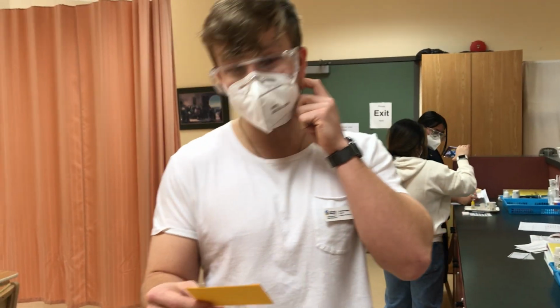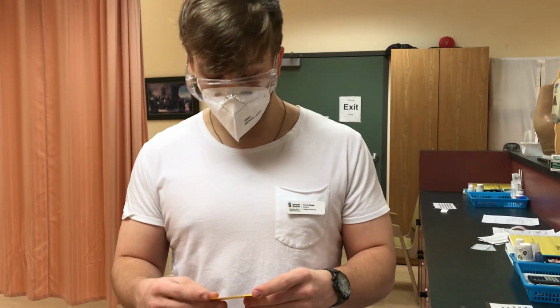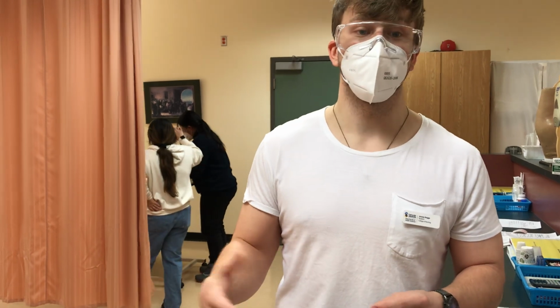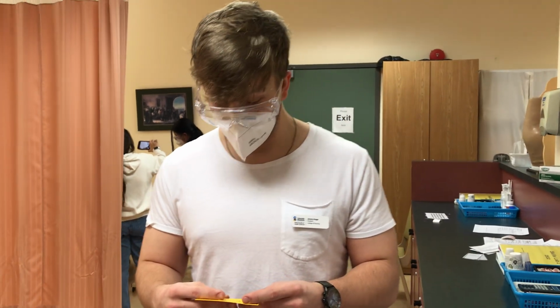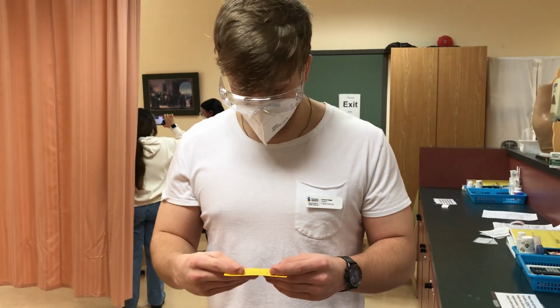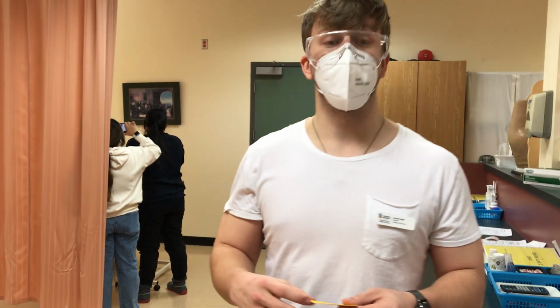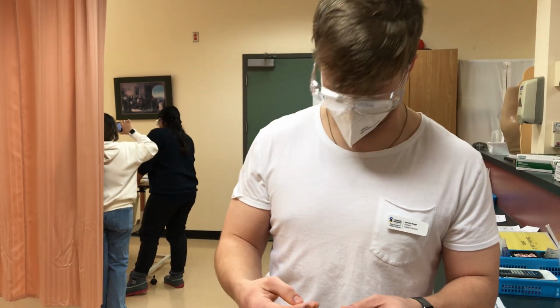So some side effects that we're going to see are dizziness, orthostatic hypotension, dehydration, and hypokalemia. So what we want to do is assess BP before and after because it's supposed to reduce that. We want to assess the level of consciousness because the dehydration is going to decrease that. Decreased cardiac output, so we want to monitor the pulse to make sure that it's still strong.